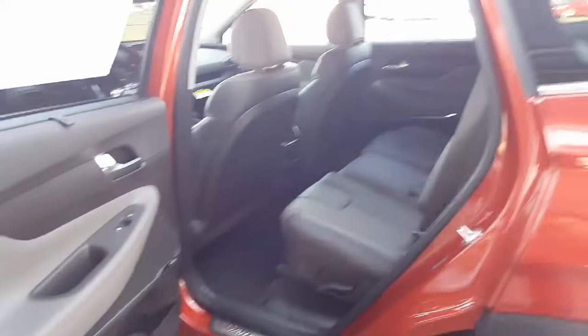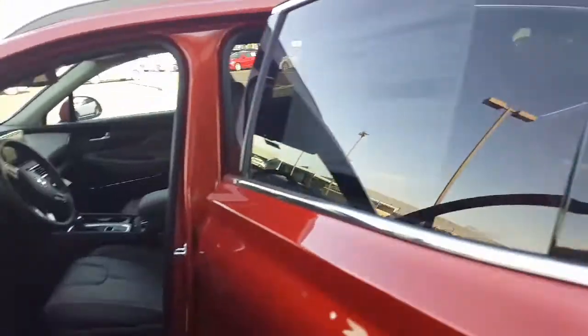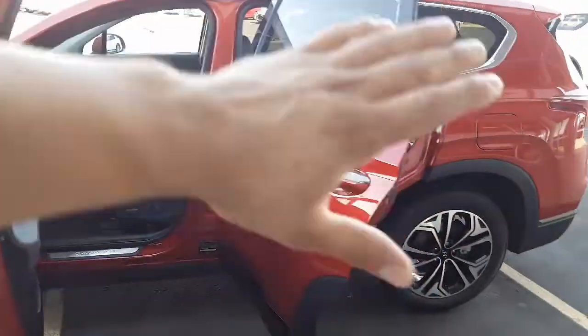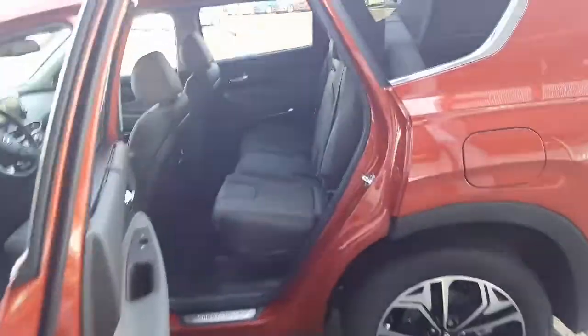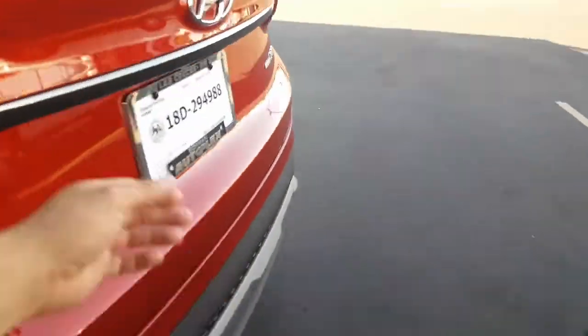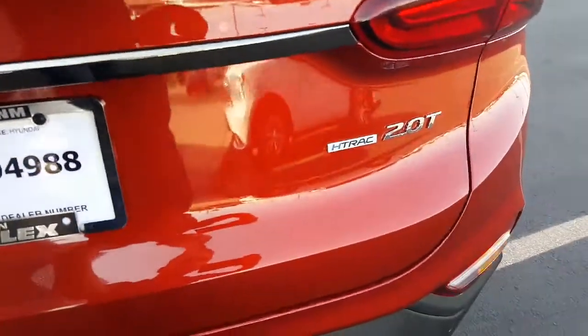Now this one happens to be all-wheel drive. They have all-wheel drive. It's called the H-Track. Now this is a 2.0 engine, which Hyundai has been doing great with, and honestly, the power is just awesome. I'm gonna start it up in a second, but I'm gonna go into the back. So you guys see H-Track 2.0.